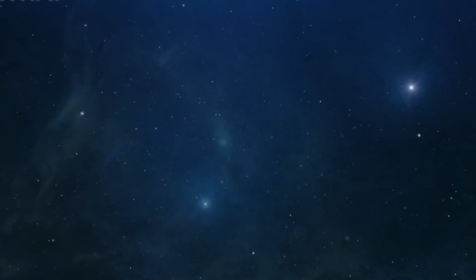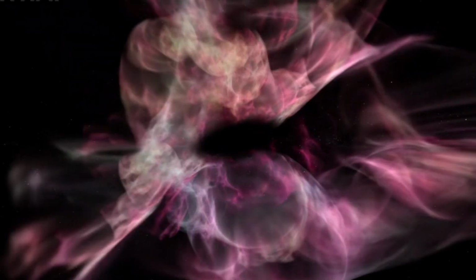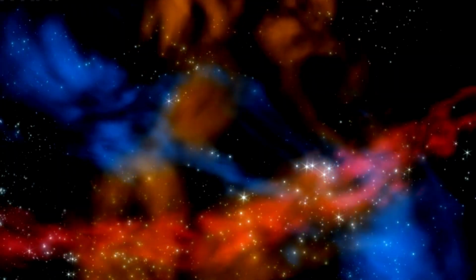But some places in space have a lot of particles for sound to travel through. Like the hot gas cloud around the black hole at the center of the Perseus galaxy cluster. It has so much gas that you can actually hear the black hole. This is what it sounds like.